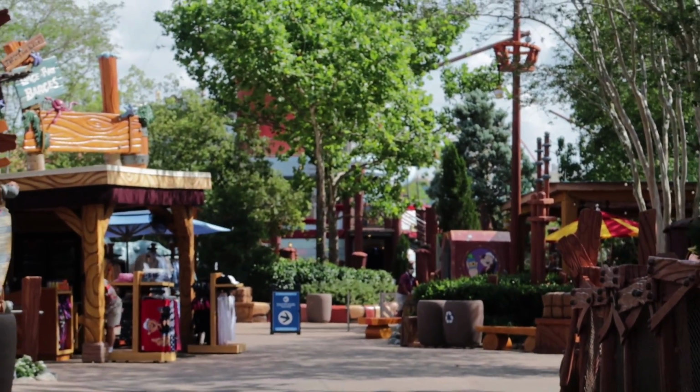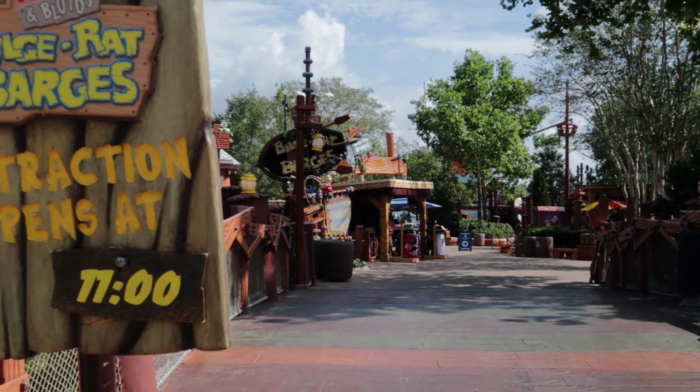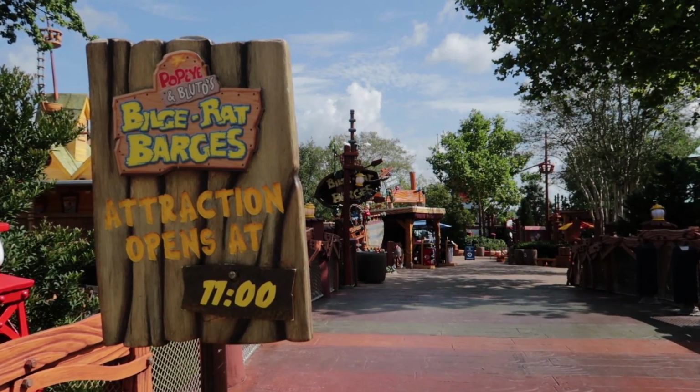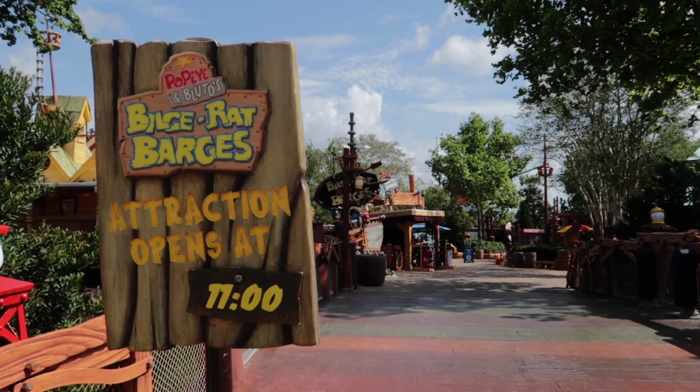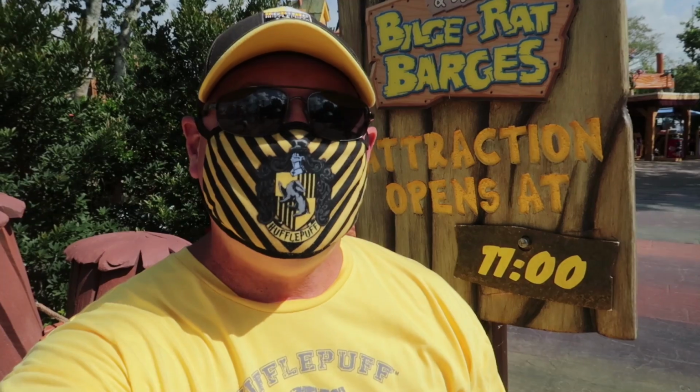One of the best spots to see the coaster being constructed is behind Me Ship the Olive, which is located by Popeyes and Bluto's barges, but I'm a bit early. It doesn't open till 11, so I gotta just move on down the road and show you something else till this opens. You have to learn to pivot when you're making a video, and we're pivoting right now.